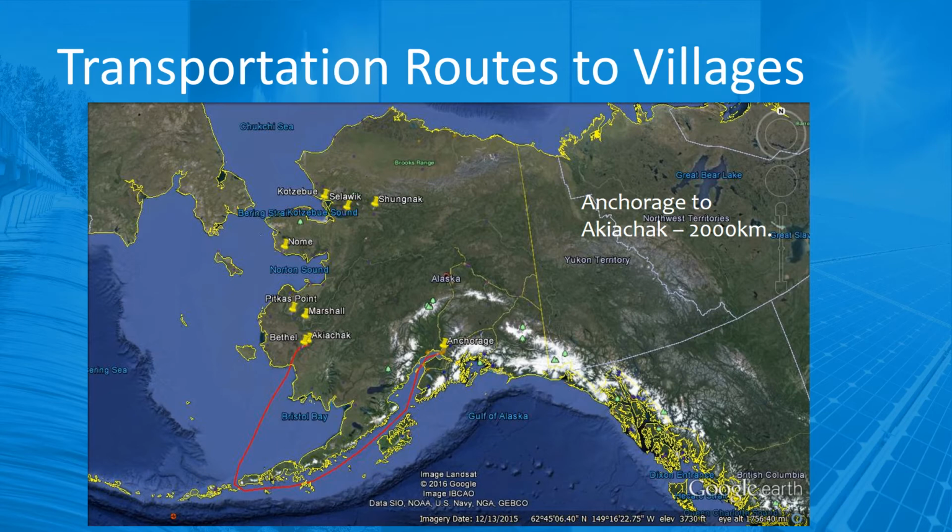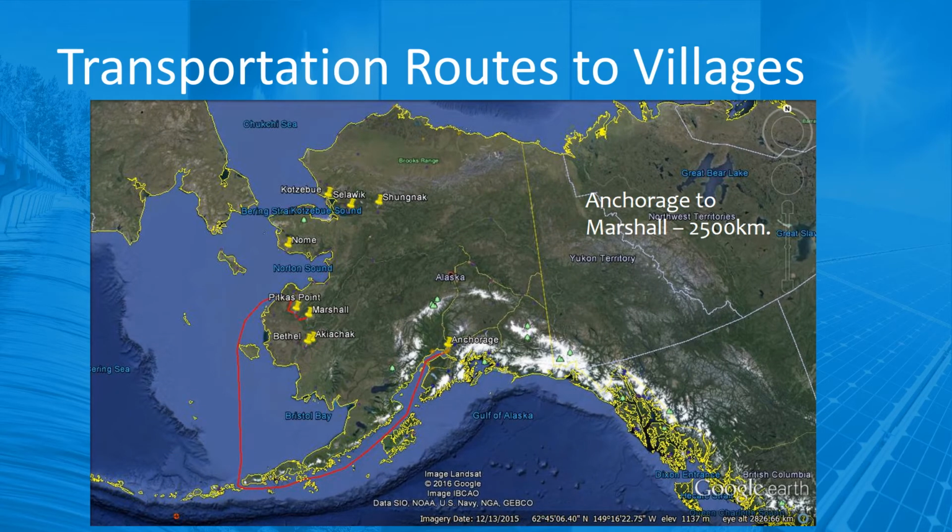construction projects. Shipping diesel fuel and heating oil to the village of Akiachak on the Kuskokwim River requires a one-way trip of 2,000 kilometers, although this same barge typically serves more than one community along its route during any given voyage. Shipping to Marshall on the Yukon River from Anchorage requires a barge route of 2,500 kilometers. Note that a barge will stop at multiple villages along this route too.